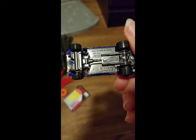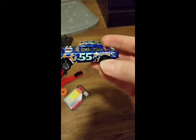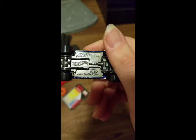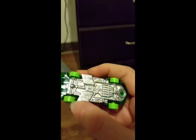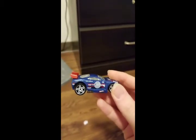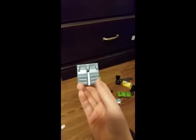Then we got this guy, which doesn't tell you what it is either. But as you can see, it's a really cool fire car. Then he's got this. Ghostbusters. Then we got this Iron Man, or this Captain America car, with, it says Power Rage on it. These go to the cars with the faces. This does too, which I don't know where the other pieces went.